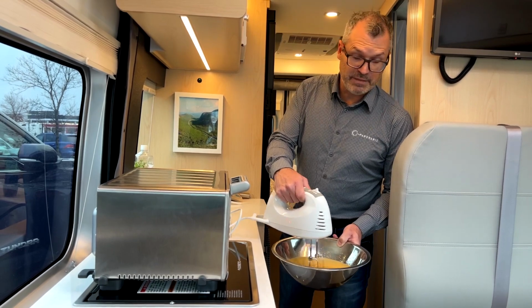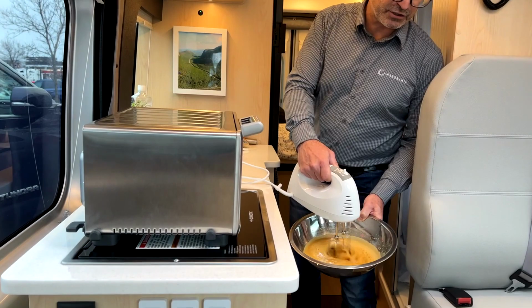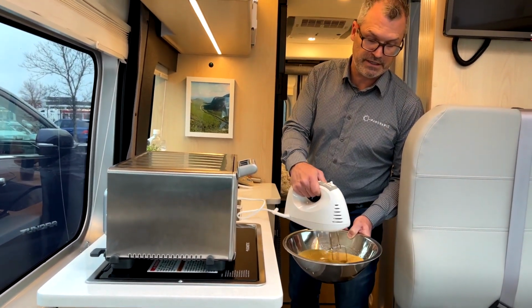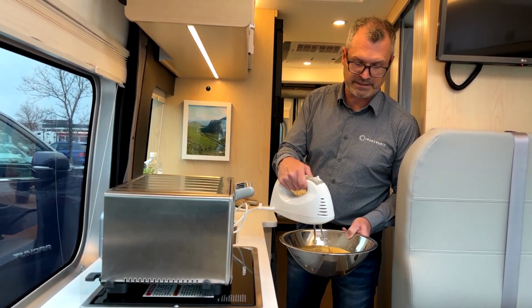So it's been 5 minutes that I'm mixing this stuff. You can see that the texture has quite changed. We still have another 5 minutes to spin that around, and then we'll be mixing the dry ingredients.